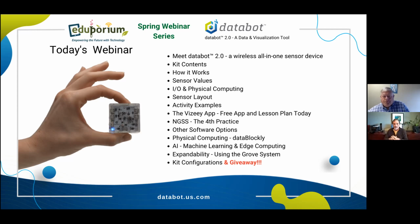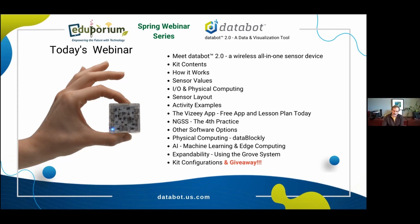The other things that we're going to look at, we'll take a look at the NGSS fourth practice. We're going to look at some other software that you can use with databot. It's extremely flexible. You can program it. You can use it out of the box with the app. You can do advanced computing activities with it, like machine learning. It's a pretty remarkable product. So I'm excited to share it with you today.